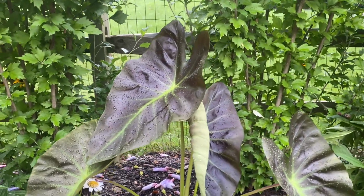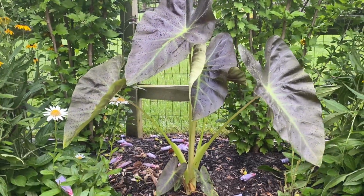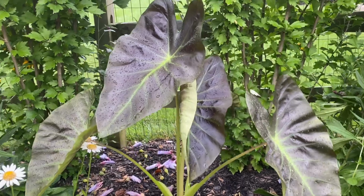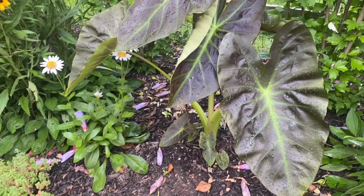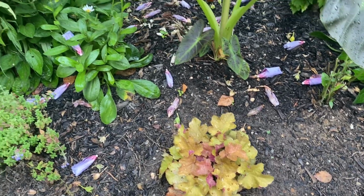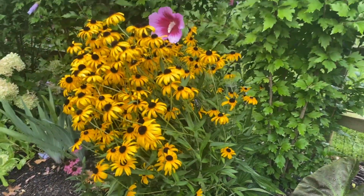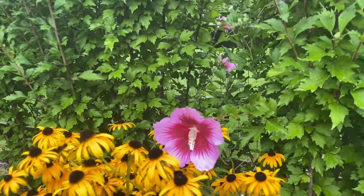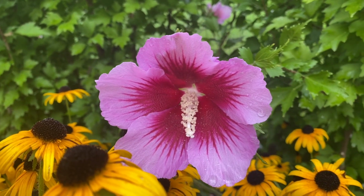This is a Royal Aloha elephant ear. Really doing nicely. This one is a lot bigger than the one on the other side for some reason. But it's really beautiful. I love that color, tucked right back in here. I think it's so pretty. In front of that is another caramel heuchera, some daisies, more coneflower. I'm going to give you an up close picture of the Rose of Sharon. Oh, such a pretty flower.